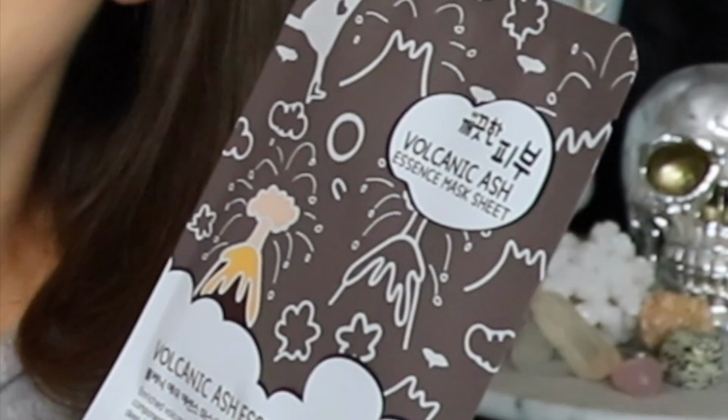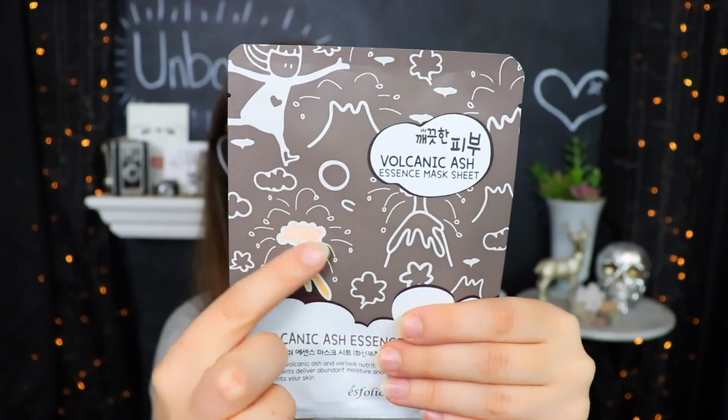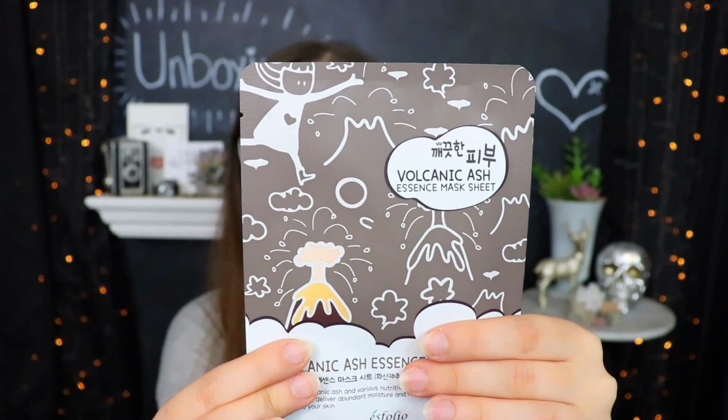Next up here we have a volcanic ash, wow, that's really hard to say. Volcanic ash sheet mask. And as you can see here, it's got little volcanoes on it. That's pretty adorable. Also, we have a My Real Skin charcoal mask, which I'm guessing has charcoal in it. Oh, really? You think so? I wonder what could have possibly led you to that conclusion.